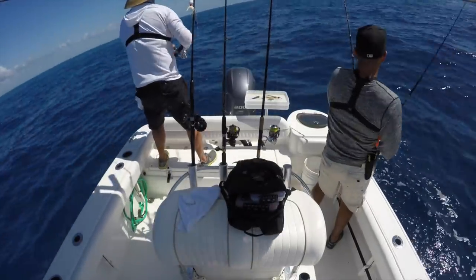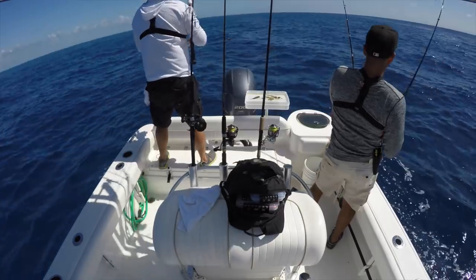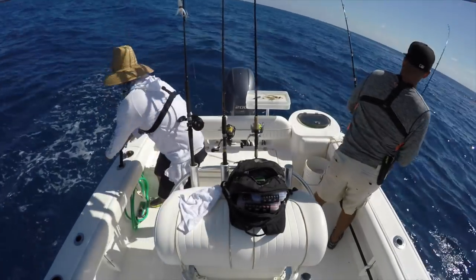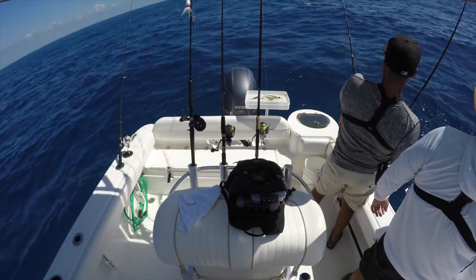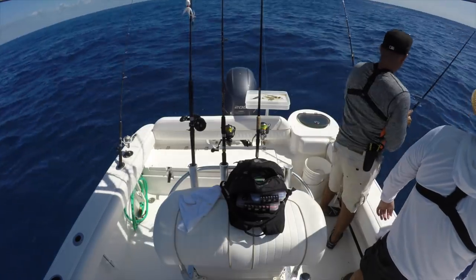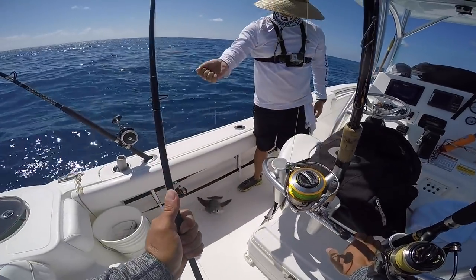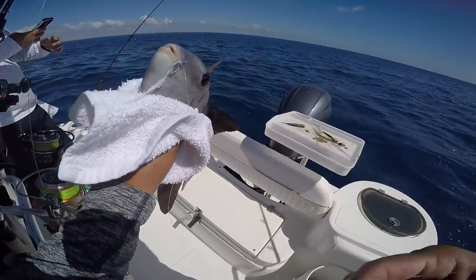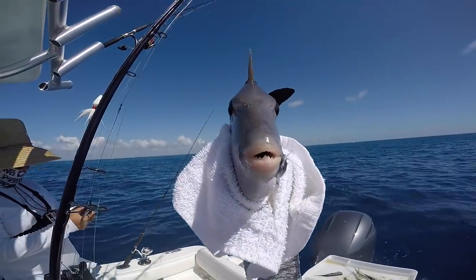If it's a yellowtail, yellow of all yellows, I'll tell you that. Dude, yeah, bring out the gaff or the net or something. What is that? I think you have a big old trigger fish. Damn. Meat in the boat. Yeah, buddy. Well, we'll find out now in a second if he's a keeper. Look at the teeth on that guy.